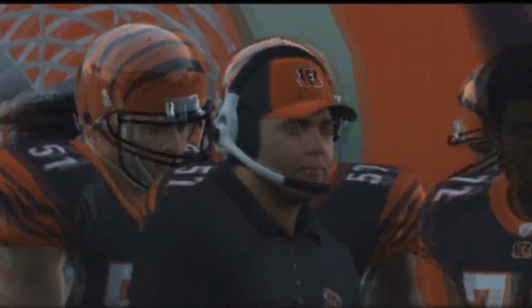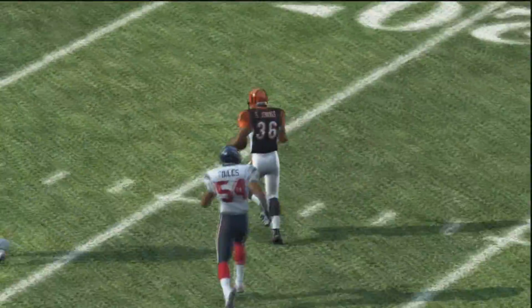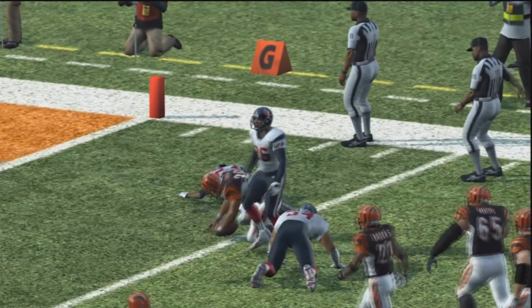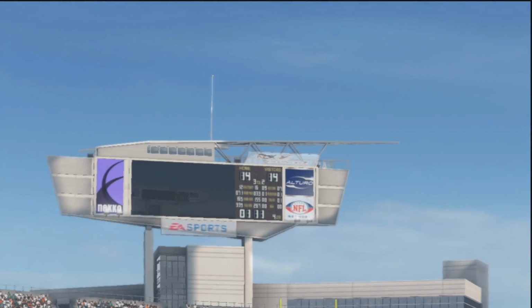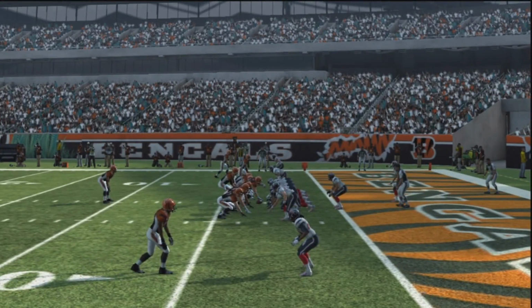With the score all knotted up at 14 in the fourth quarter, one team needed to make a play in order to win the game. The Bengals would drive to the Texans' 5-yard line, forcing the issue on the defense. Pressure squarely on the defense here as they look for the goal line stand that would hold them to just a field goal. With the score tied in the fourth quarter, one team had to step up and make a play.